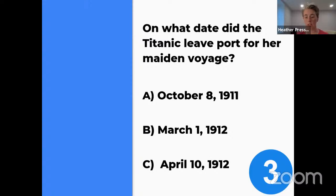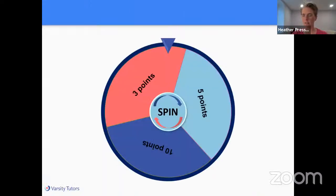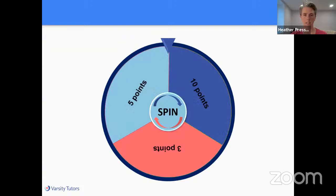All right, so the answer for this one is April 10th, 1912. You'll remember that I said that in 1911 the basic ship was built and launched, but it didn't leave for its first voyage until April 10th, 1912. All right, let's go ahead and do another question.